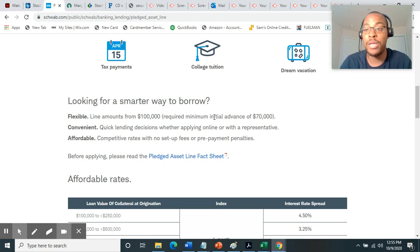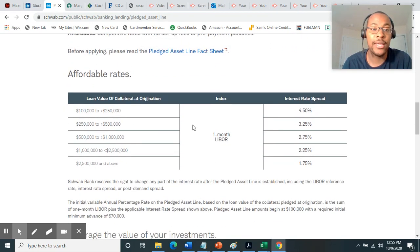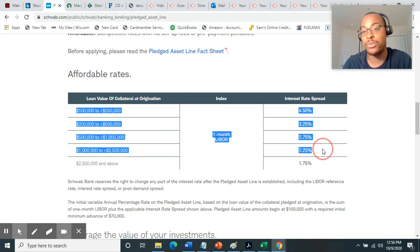Again, this is going to be for people with assets or a stock portfolio in their Charles Schwab brokerage account of at least $100,000 or more. Right down below, it shows the interest rate spread dependent on the value of your portfolio at the time of origination. So if you have between 100,000 but less than 250,000, then you'd be paying 4.5% on the pledged line. And you can see as the portfolio value increases, the interest rate spread decreases. So there's an inverse relationship.